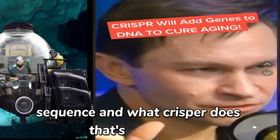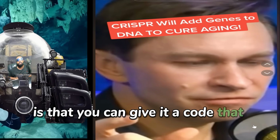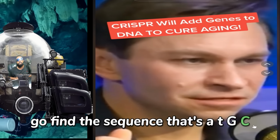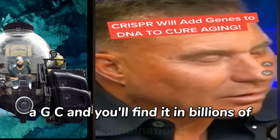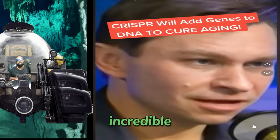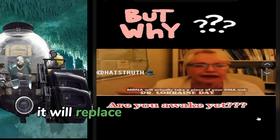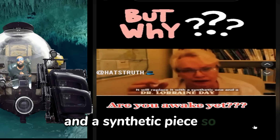And what CRISPR does that's kind of incredible, if you think about it, is that you can give it a code that says, go find the sequence that's A, T, G, C, A, G, C. And it'll find it, in billions of combinations in that 6 feet, and go in and just change that. It will take a piece of your DNA out and replace it with a synthetic piece.